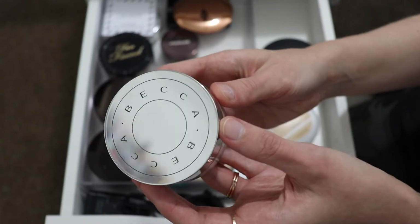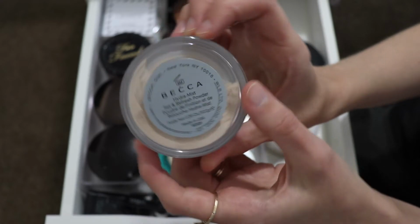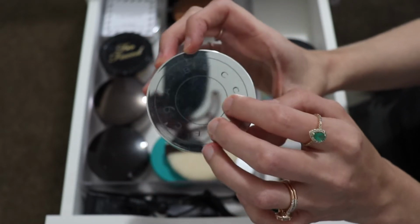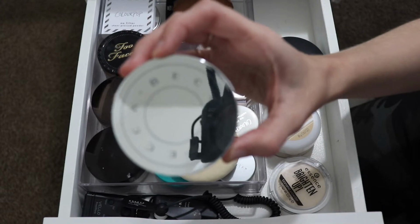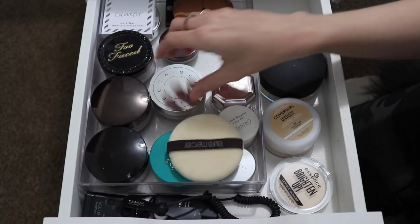Next, we have this Becca Aqua Luminous Hydra Mist Set and Refresh Powder. I have talked about this before in a video. I love this powder just because it's so cooling and it's so fun, so I am going to keep it. It's not a great everyday powder, but it is a nice powder to just keep in rotation, so I am going to keep this guy.